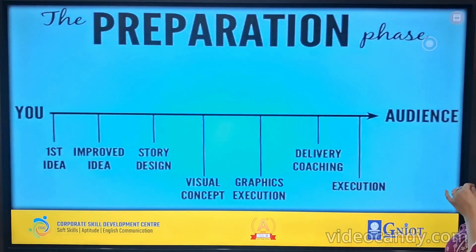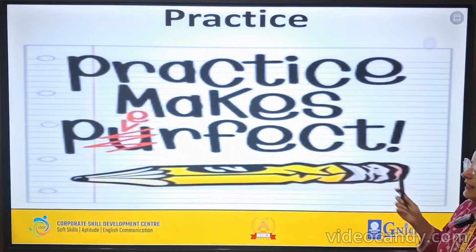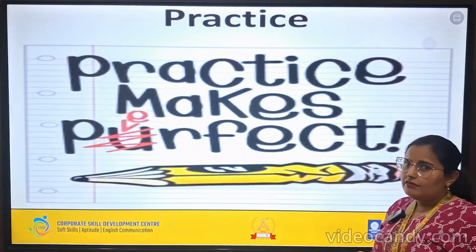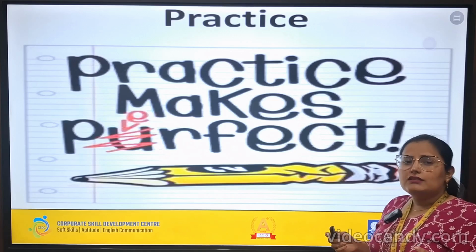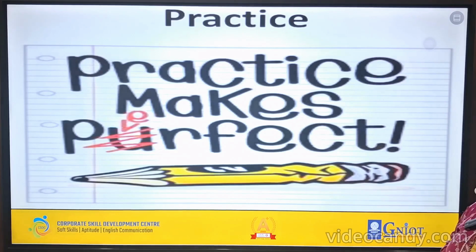Now come to the next point, that is practice. So let's try to understand with this image what you are going to think with this. Do you have any idea what I am going to tell you about this? Okay, I hope you are having that idea like the way I am thinking, it is a good thing. But if you are thinking something different, that is also good. So let me tell you. That is, practice makes perfect.